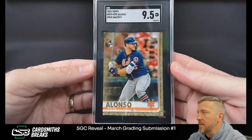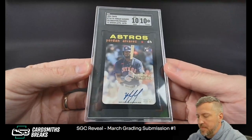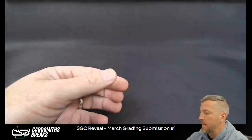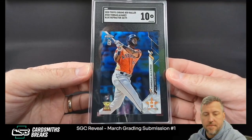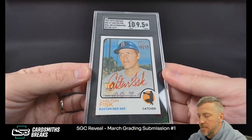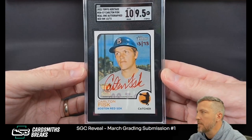Pete Alonso gold rookie from '19 Topps got a 9.5. And oh, there's still more. This is Dead Poop. Yordan 2020 Topps Celebration Decade '71 Design number 25, 10. A Ben Baller Yordan rookie got a 10. And your Carlton Fisk 2022 Heritage Real One Red Ink Autograph numbered to 73, 9.5 with a 10 auto. Classic card, the red ink, the Real Ones.